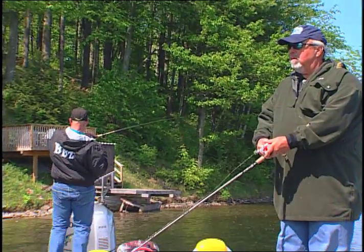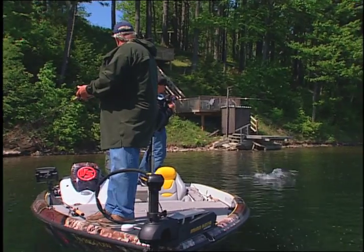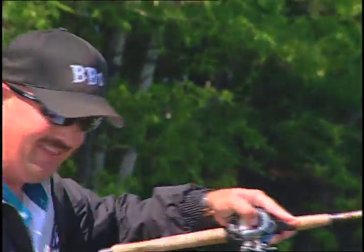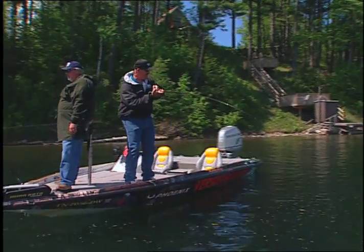The neat thing about throwing these 6-inch baits and all these bigger swim baits is you have so much influence on these fish. Oh, got him, got him, got him. Nice fish, Charlie. Oh, God, look at that thing. I was just slow rolling it right by that stick, and that thing just came up and clobbered it.